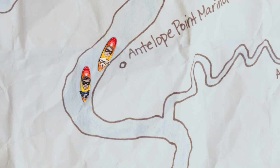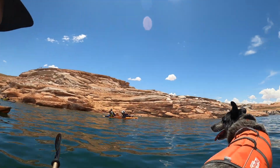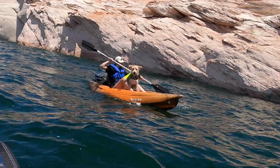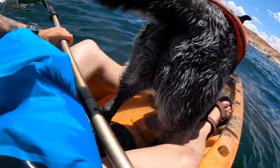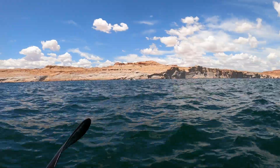So our journey from the marina to the slot canyon was kind of rough. We're about to get lapped. We may have underestimated the amount of focus it takes to keep from tipping over a kayak carrying a dog and all of our camera gear. Shit, he's gonna go down. This is a nightmare. Rocky's jumped in twice now. Especially when there's boats and jet skis creating waves every 10 seconds.